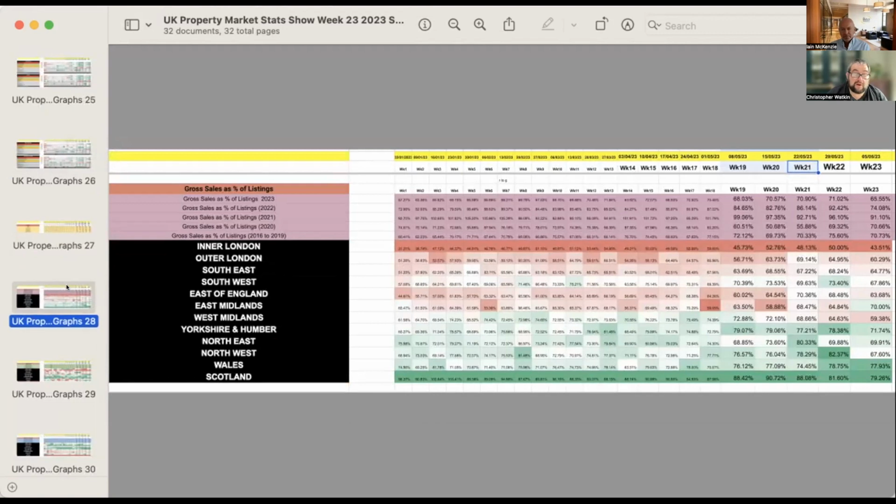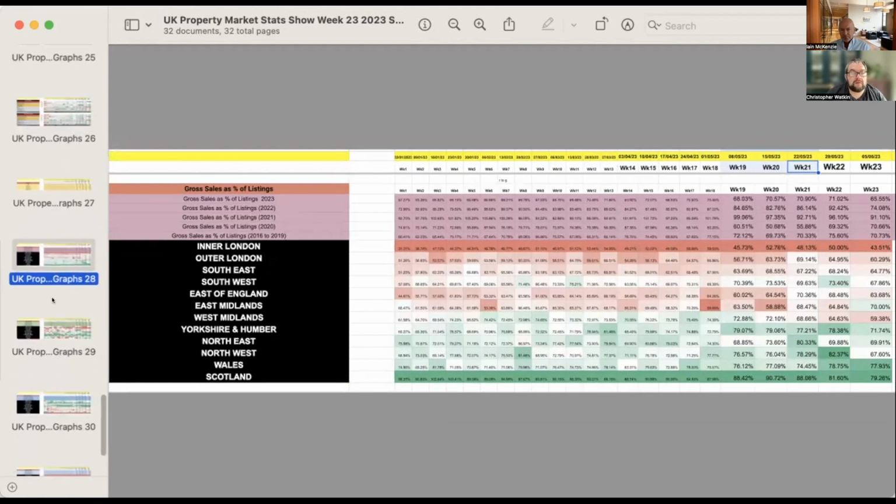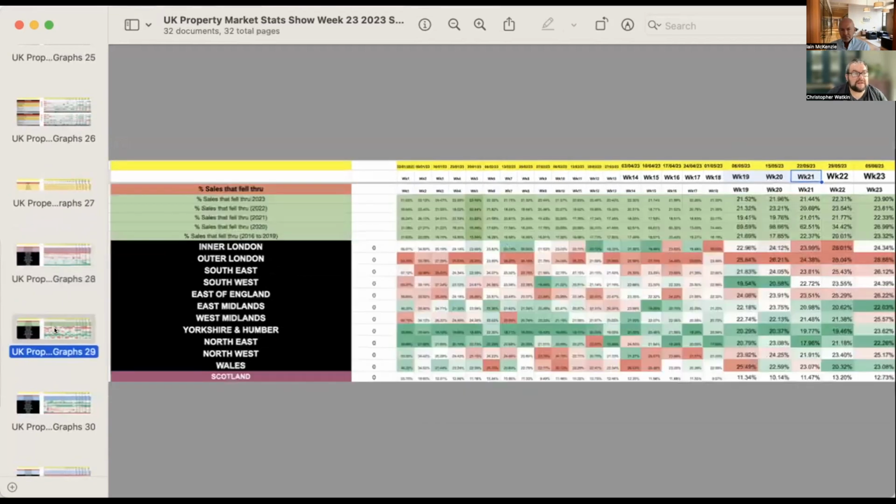And again, Scotland always is good, but it's a different legal system. But again, what we're looking for here is trends in terms of colours. So just see, is there anything that's screaming out at you? Percentage of sales that fall through. Again, you can quite clearly see here, Yorkshire seems to be the best area for fall throughs, because it has the most greens, whilst the area that doesn't do so well for fall throughs is outer London. Yeah. Interestingly, inner London's not so bad.